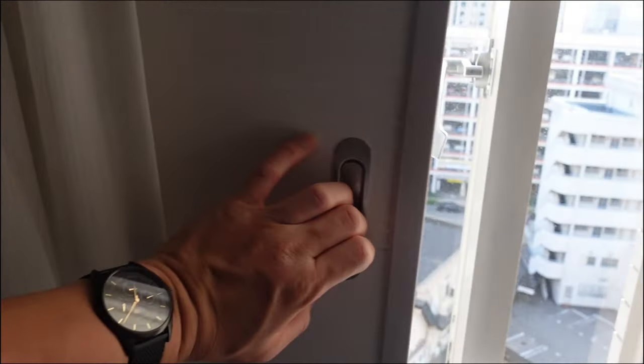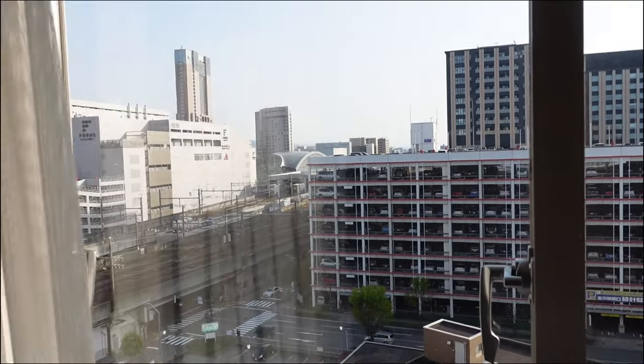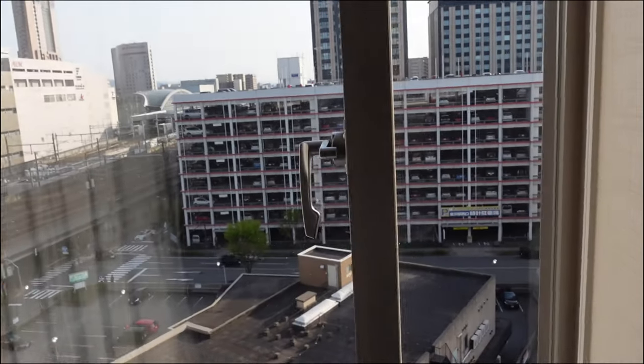Check out what little views we have. Oh, they have these. Okay. Little closet doors, windows. Just a view of the street. No lights. JR station right nearby. Okay.